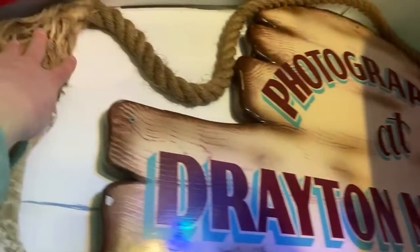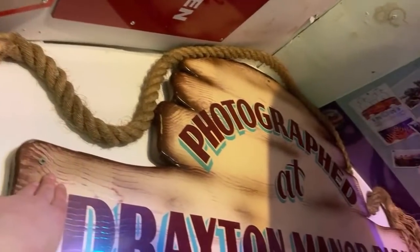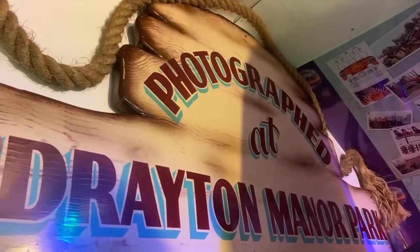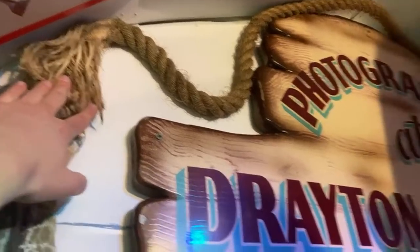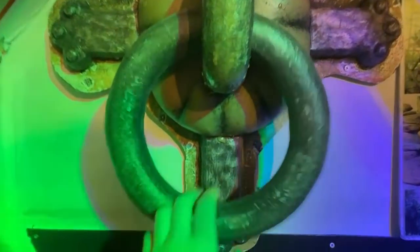Now, at the top here, you can see some rope. The rope that you can see there is actually from Pirates Adventures Queue Line, the dark ride that closed at Drayton Manor. They held an auction at the park, and I managed to get some of the rope, along with these massive knockers just here as well. So there we go. Look at these.